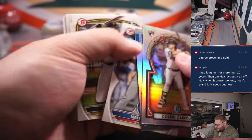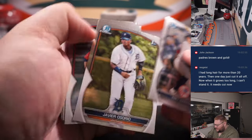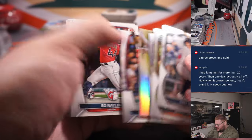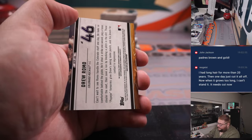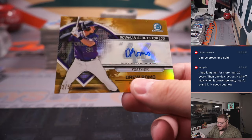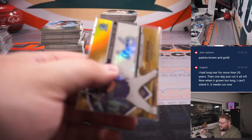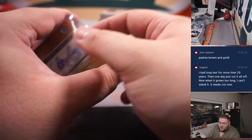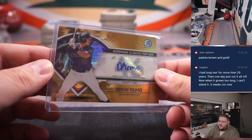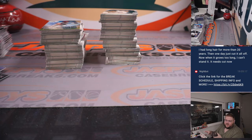All right, last box here, folks. Like I said, let's get one more banger here. Something low number for someone. Next auto, one more for the Rockies. There we go. Another out of 50, gold. Drew Romo. Both of our Bowman Scout Top 100 autos have been for the Rockies. Amador earlier, now Drew Romo, 2 out of 50 on the gold top 100 prospect for Steven. And the Rockies got that one from the team random.